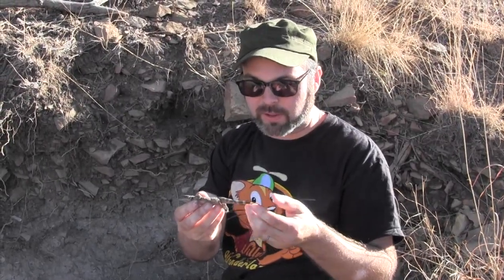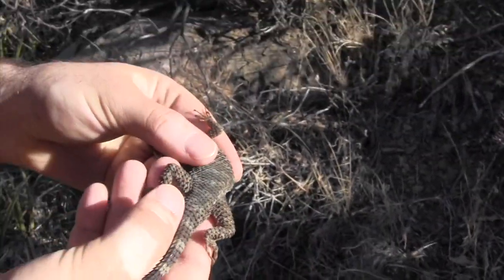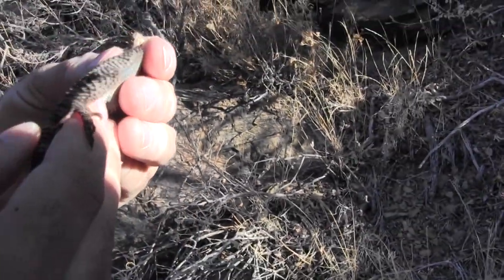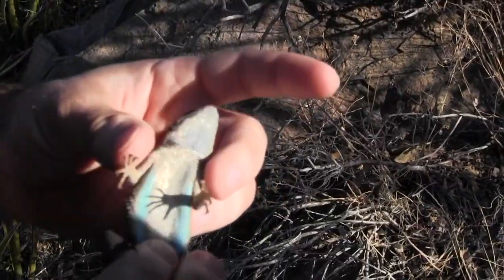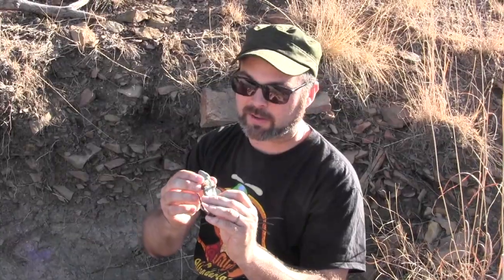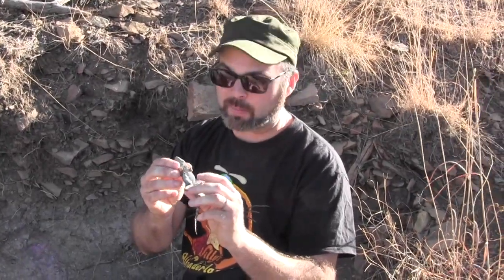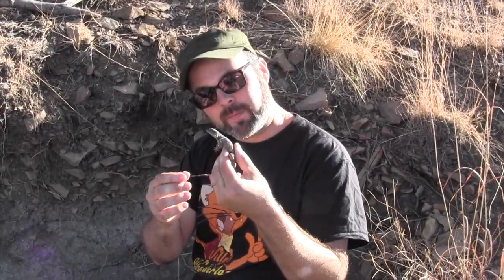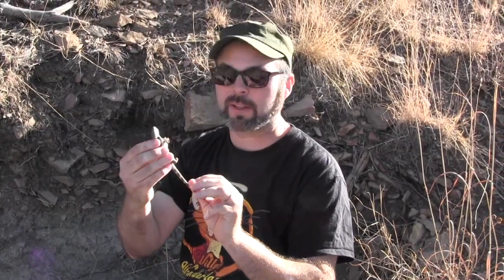His scales are really, really rough. They stick heavily high off his body. It's really cool. They're heavily keeled. He's got these really cool stripes down his tail. His tail's actually fairly long for the size of this lizard. And he's got these cool blue stripes on his belly, if you can see those. He's kind of calmed down a lot after we've been handling him a little bit because I gave him little belly rubs. But when I first grabbed him, he tried to bite me a few times. So we're going to take some photos of him and hopefully find some more stuff.